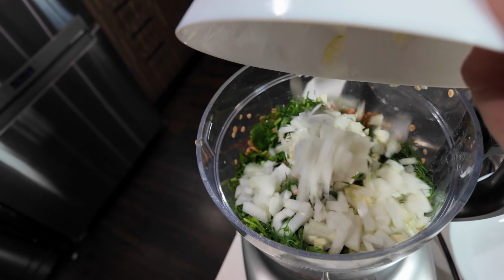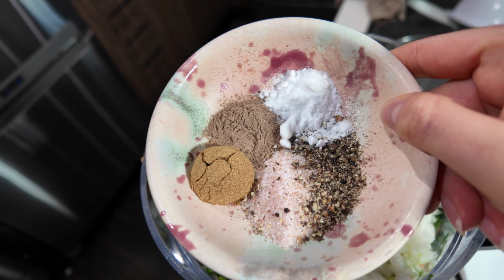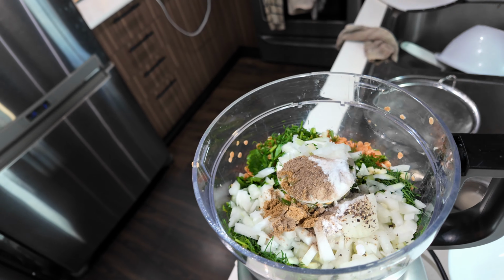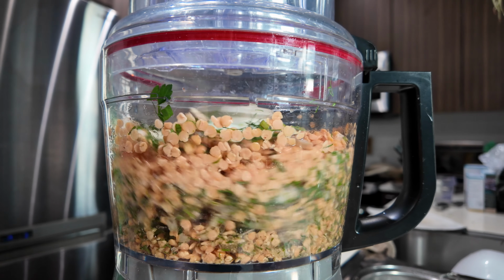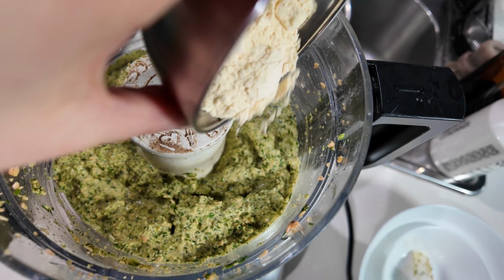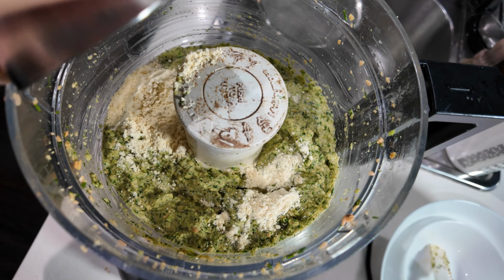Onion and garlic. Spices, we've got cumin, cardamom, salt, pepper, and baking soda. A little bit of chickpea flour just to help things thicken up.